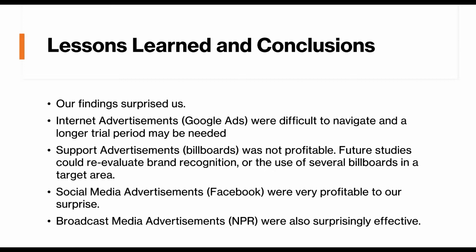Finally, radio advertisements were surprisingly effective. I'd like to see it implemented another time outside the pandemic just to verify our results before I want to spend that kind of money again to advertise.